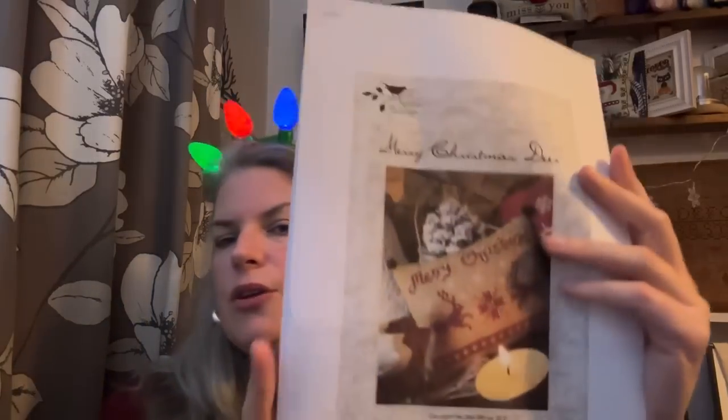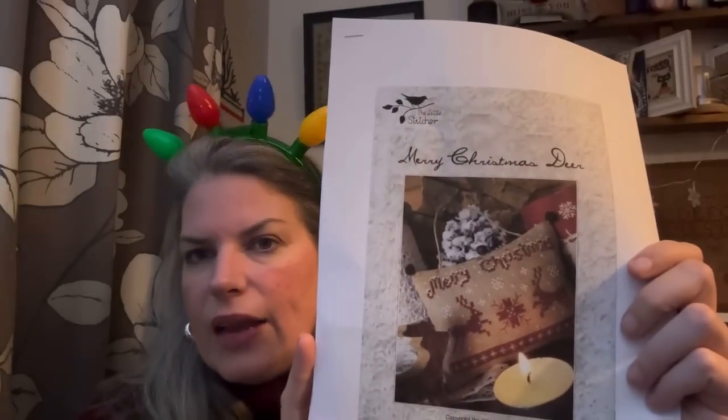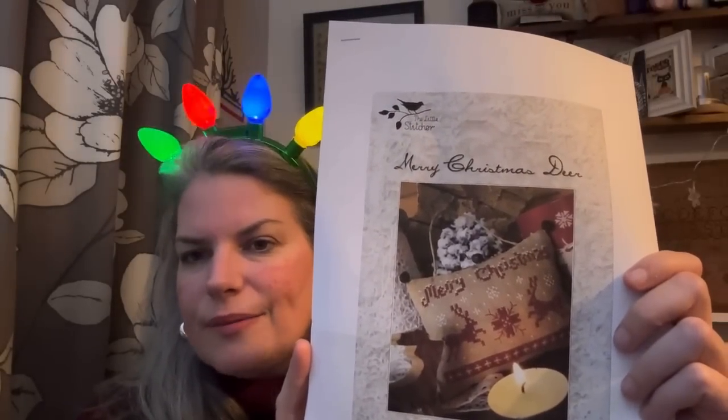And it's charted in red and white. Let's have a look. Both DMC, but you could do that definitely in blue or any other colour that you liked.